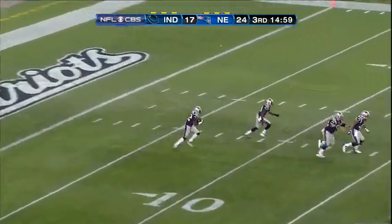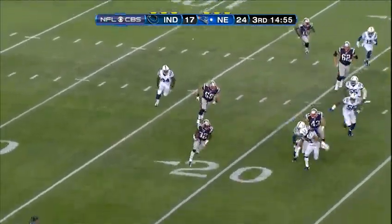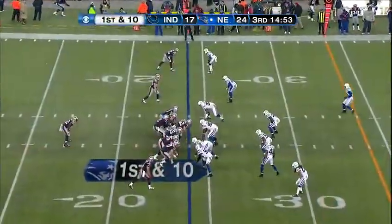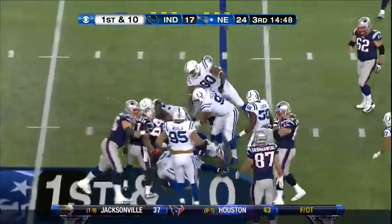And it's McCourty from the goal line. Dancing around, gets past Carter. Comes to the sideline, and Gordy pushes him out of bounds. It's the worst thing for any quarterback. First down, Ridley, who's had a quiet go of it.